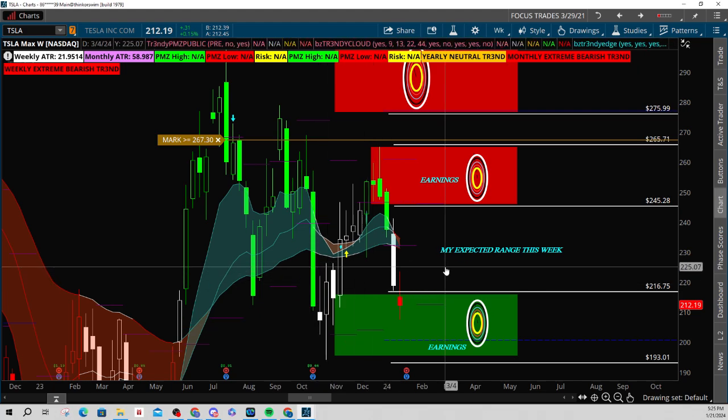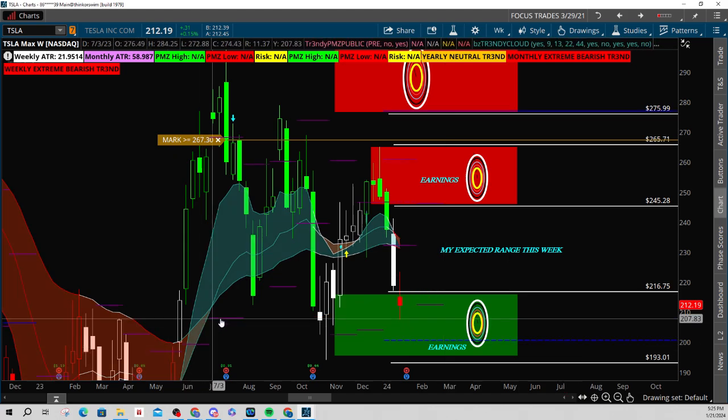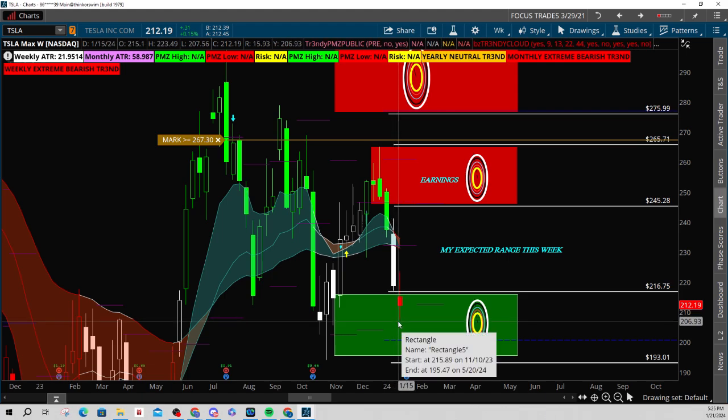Now, as far as earnings though, again, why I picked these two levels. One, this is a demand zone. We are in basically about the middle of the demand zone. And even if it wasn't earnings, I would expect buyers to come in here. And you can see we got a little bit of a relief rally, not quite a sustained rally.